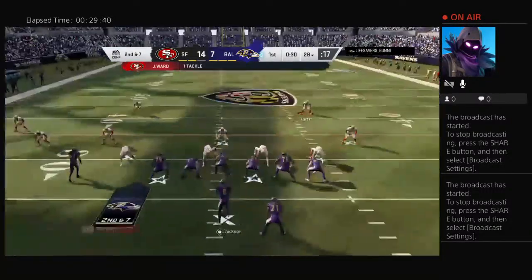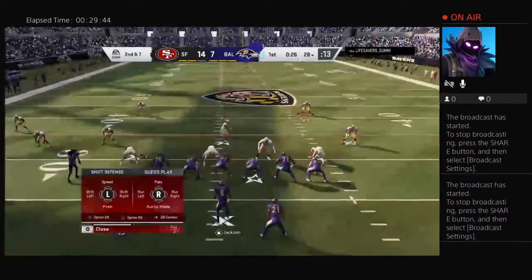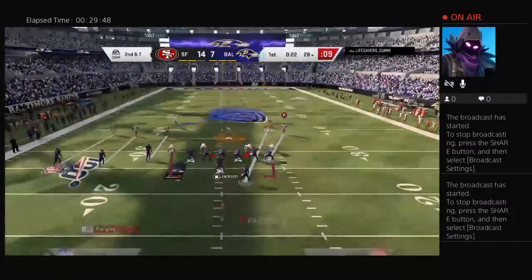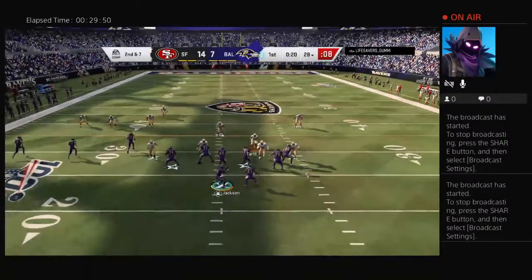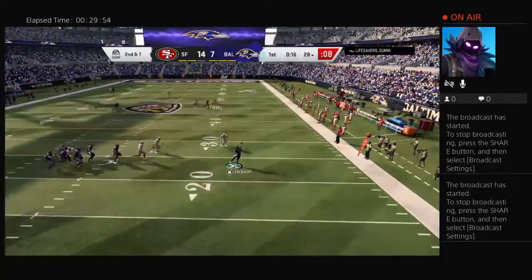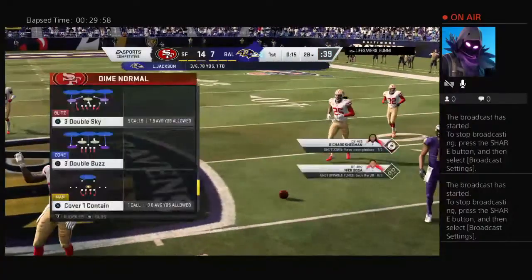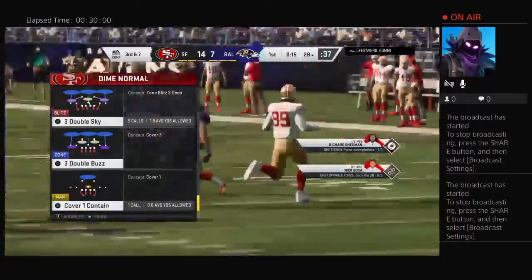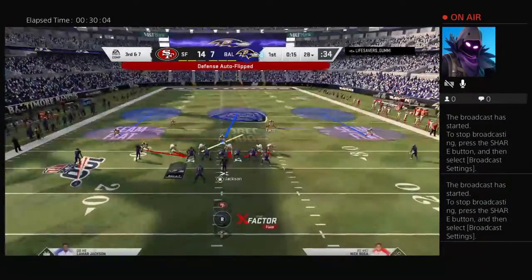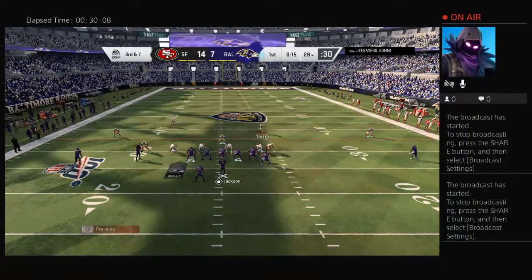Here's Jackson. Flushed out right. Throwing over the middle, but it's incomplete. He was trying to get it to Seth Roberts, but now it'll be 3rd down. They head to the line facing a 3rd and 7 following the incompletion on 2nd down.